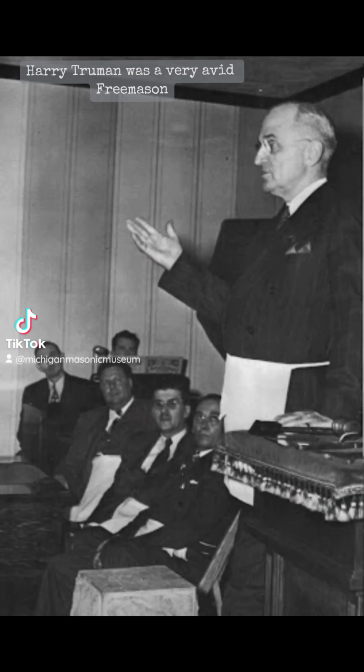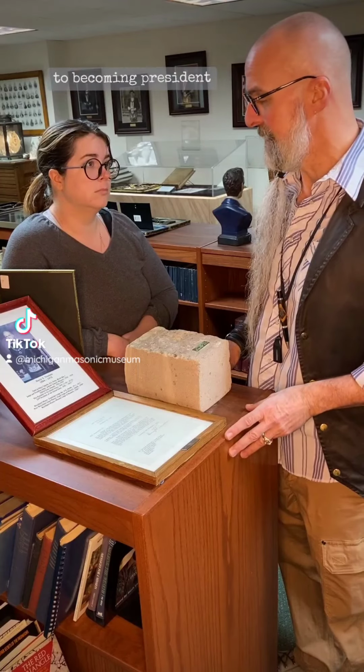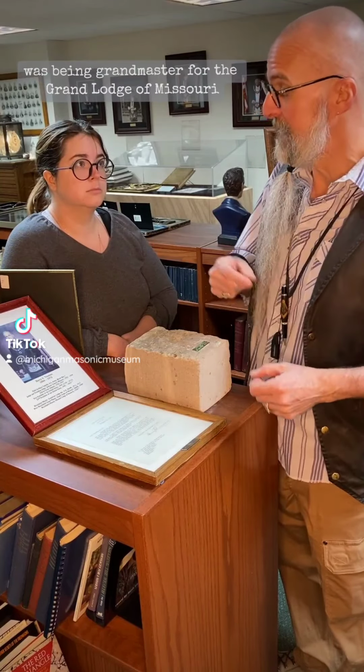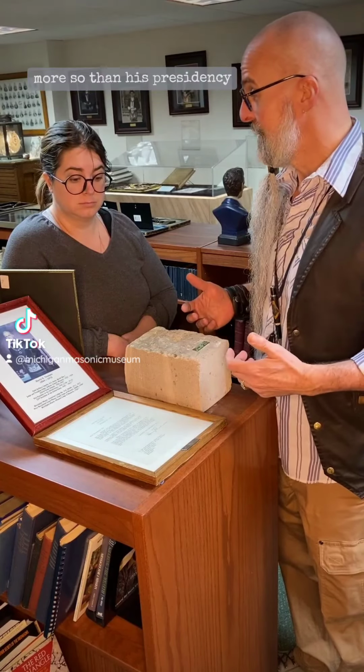Harry Truman was a very avid Freemason. In fact, he was the Grand Master of the Grand Lodge of Missouri prior to becoming president. And after some interviews, he actually said that his greatest honor in life was being Grand Master for the Grand Lodge of Missouri, more so than his presidency.